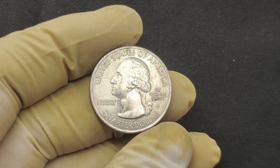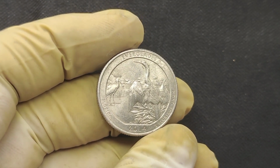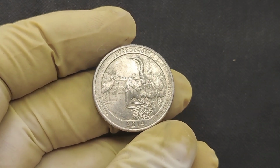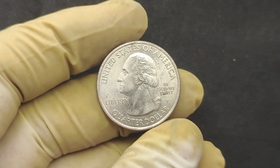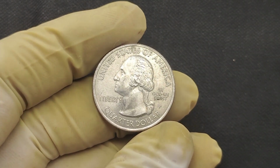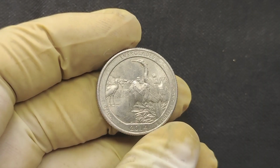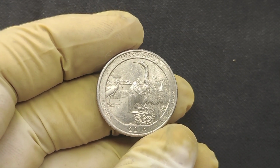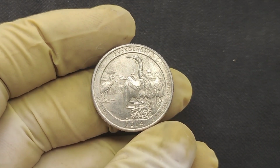Most of the 2014 P quarters are worth just 25 cents, but there are a few rare examples that are in much higher demand among collectors and investors. These rare quarters are typically special because of minting errors, unique designs, or because they were in limited circulation. One of the main factors driving the price up for certain 2014 P quarters is the presence of certain rare minting flaws. For example, there were reports of a small number of these coins having unusual double strikes, misprints, or even missing elements from the design. Such minting errors can make a coin incredibly valuable. Collectors hunt for these kinds of errors, and the rarer they are, the higher the price they can command.